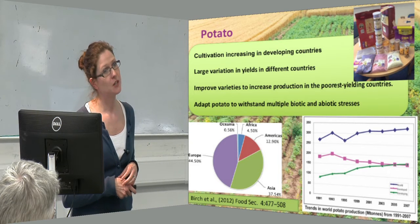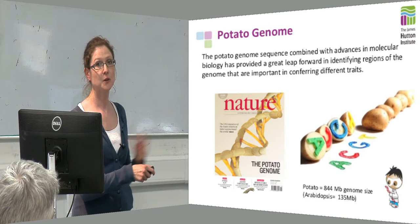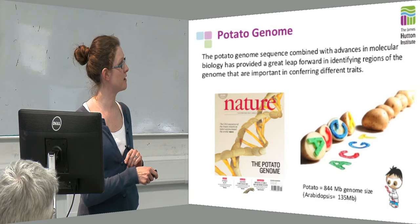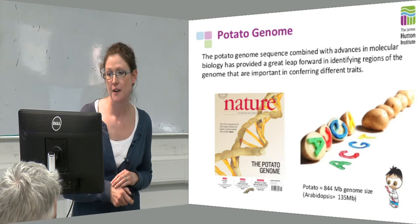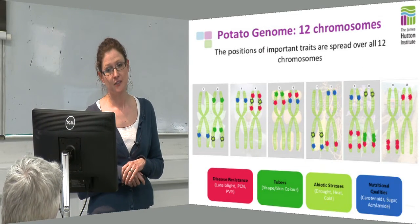Again, the potato genome sequence has helped us with this. Again, it was big, so it wasn't sequenced until fairly recently, and it's a lot bigger than the model plant Arabidopsis, which is why it was a wee bit later coming out. At our institute, we have a lot of potato geneticists.